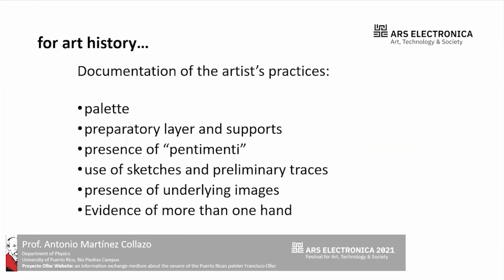For art history, the purpose that informs the activity of art historians is related to the establishment of the palette of the painter, of the artist in general, but in our case, Francisco Oller, painter. There's the identification and characterization of the preparation layer and supports, the presence of pentimenti, the use of underdrawing or sketches and preliminary traces that also tell us something about the practices of the artist, and the presence of underlying images, as I mentioned before, and evidence of more than one hand in a particular work of art, painting.